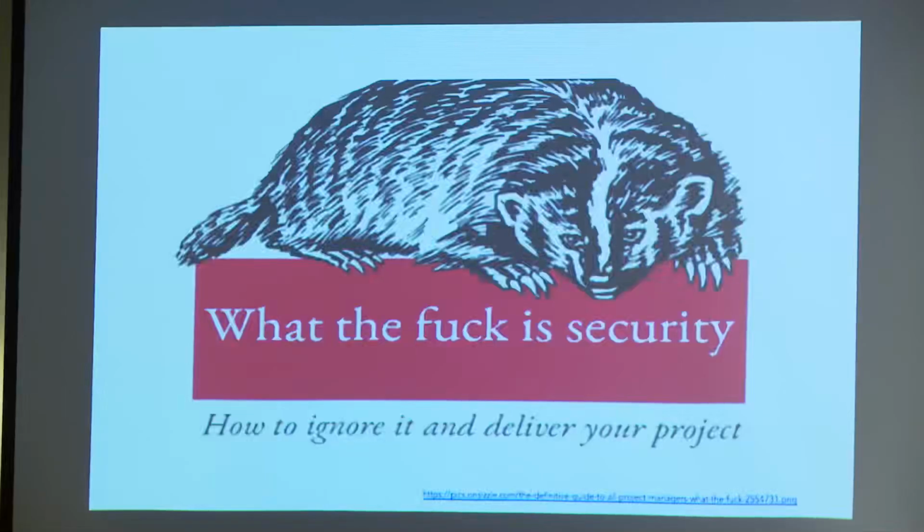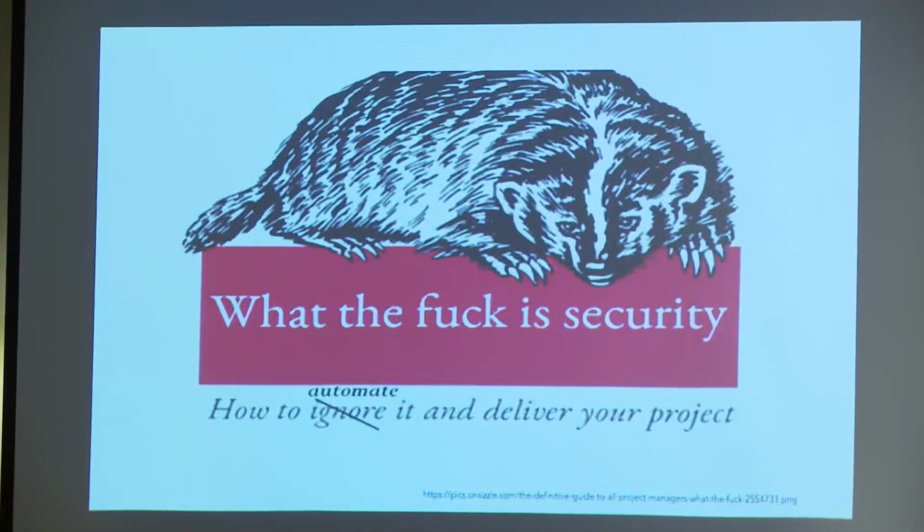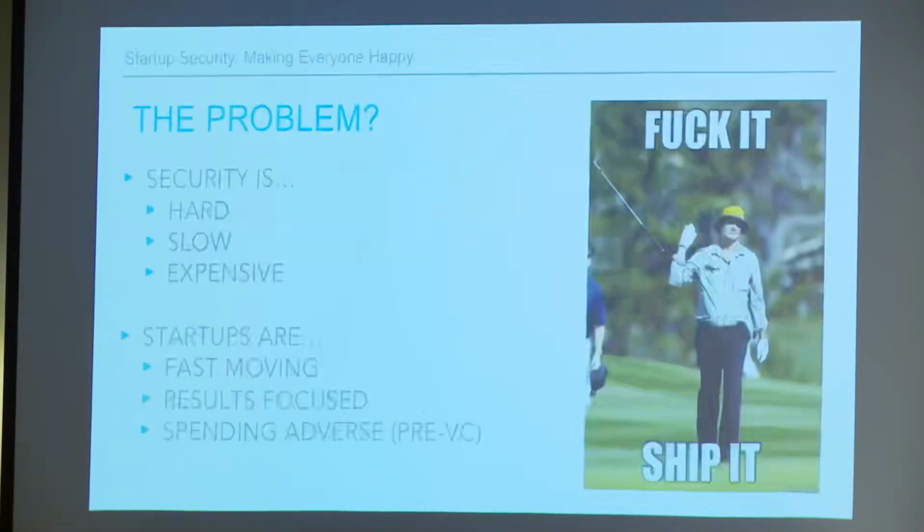Today we're talking about startup security, and what that means to us. To get started: what the fuck is security, and how to ignore it and deliver your project? That's pretty much, from my perspective, what a lot of startups see security as. And so we're trying to change that and go from how to ignore it to how to automate it. So what is the problem with security in general?